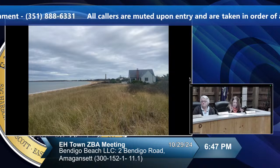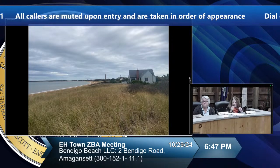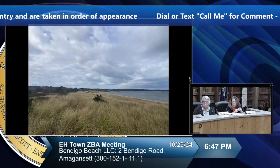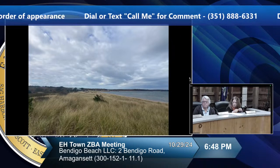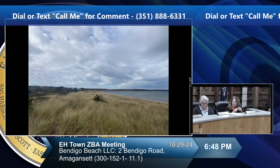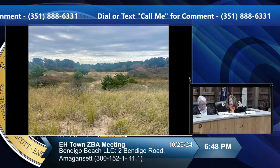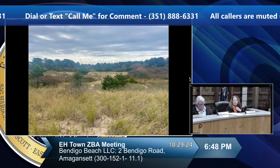I'm standing in that same place and I'm looking to my right, towards the east. That is the neighboring house directly to the east. Next slide. And now, still in the same spot, I turned and looked to the west, north, in the other direction along the shoreline. Next slide. And then with my back now to the water, I'm looking all the way back towards the Cranberry Hole side of the lot.